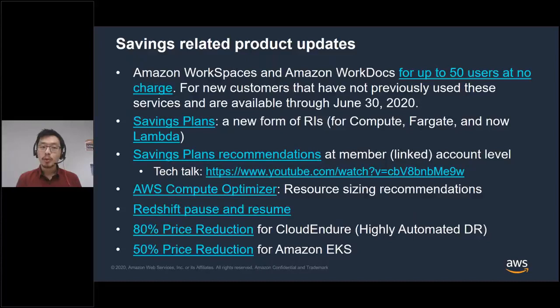There have been a lot of product updates that will help with costs. So sharing some of those before we wrap up. Firstly, Workspaces in WorkDocs has up to 53 users for newer customers. So if you haven't used them before, there'll be 53 users for you up until June 30. Savings plans we talked about. It also now applies to Lambda. Recommendations can come at linked account level, which is very new and recent. Compute Optimizer is quite new. Redshift Pause and Resume is super new. And we've had 2 recent price reductions as well. So for Cloud Endure, for disaster recovery or migrations as well, 80% price reduction there and a 50% price reduction for EKS.